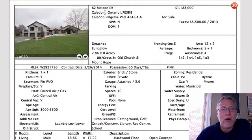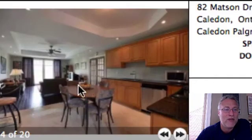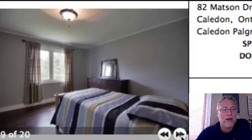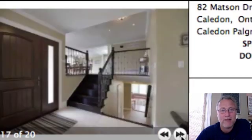Next one is 82 Matheson, and it's $1,188,000. Looks like there's a 3-car garage. There's living space above the garage, and it's huge. I mean, this kitchen is screaming island, right? You hear me on that? Like, really, you need an island. Definitely needs to be one in there. But overall, I mean, it's hardwood flooring all the way throughout. Pot lights. I mean, it's just a very, very, very big space.